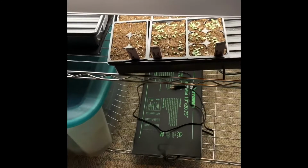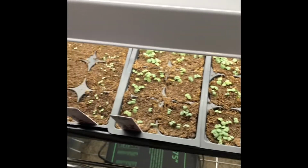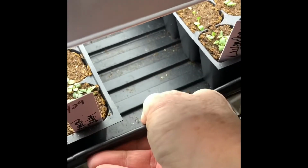Now this one still has, you know, the pad because we're not starting the next round of trays yet, which will be another week or two. So now we can go ahead and fix this cord. So we can move that. So now this tray will stay flat now.